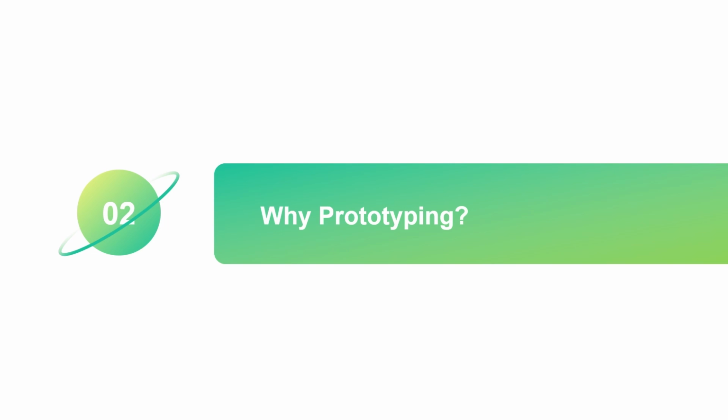Now let's take a look at some of the IC design market trends and design challenges to see why FPGA prototyping is getting more popular than ever and what it means to have a complete prototyping solution.